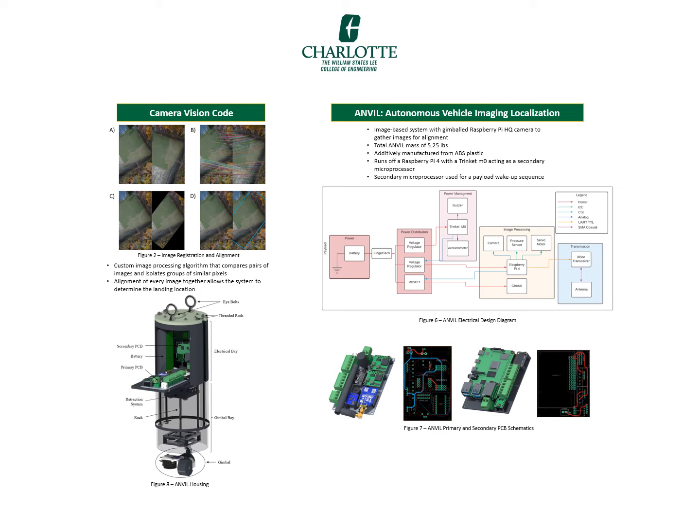Below this, the Anvil housing, you can see that we utilized a gimbal to ensure that we have stable images upon descent of the vehicle and payload. On the right side, we have our electrical design diagram, as well as some of our PCB schematics used on the payload this year.